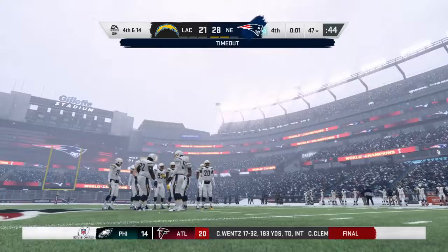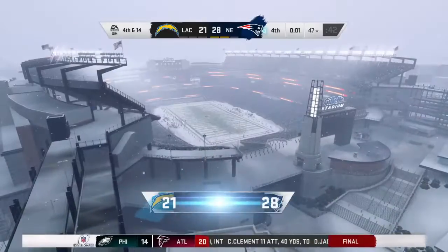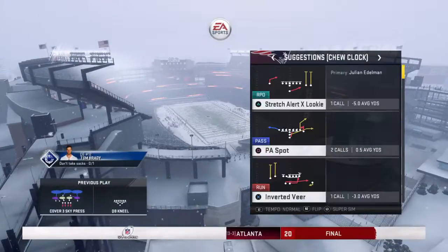And now we'll get a timeout here. They're able to stop it with 1 second to go in this game.